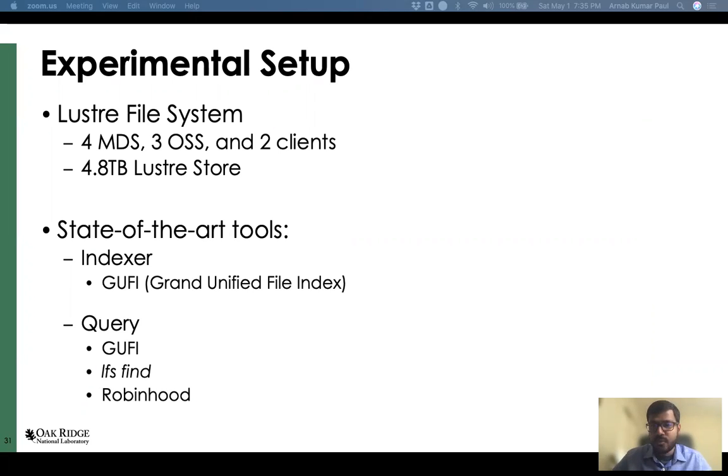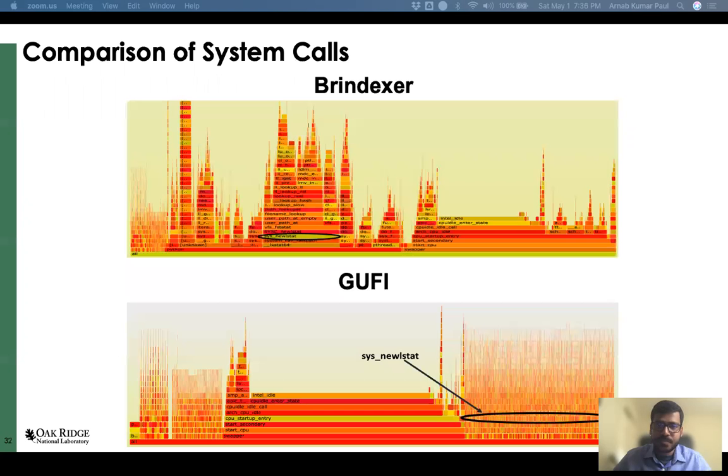We compare the performance of indexing in Brindexer with the state-of-the-art tool, that is Goofy. For comparing querying performance, we use Goofy, the default find tool in Lustre, that is LFS find, and Robinhood, which is a state-of-the-art tool in Lustre.